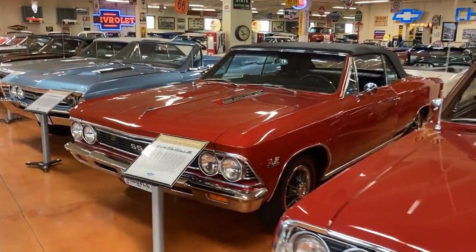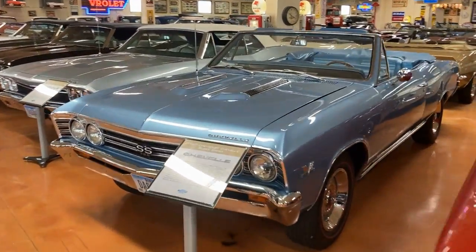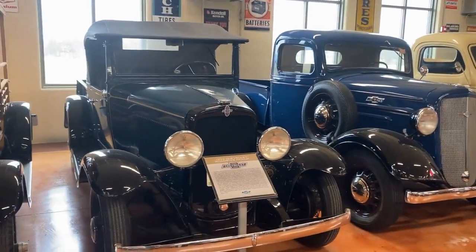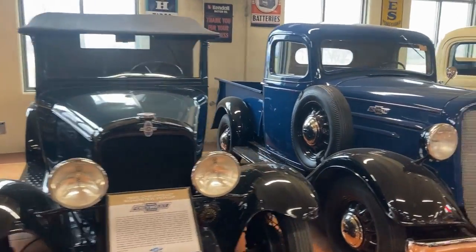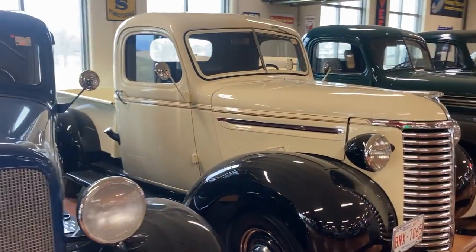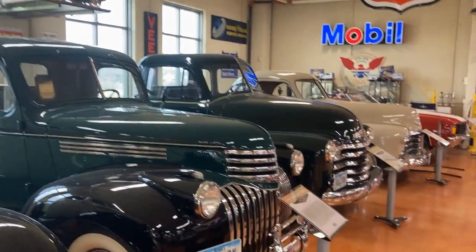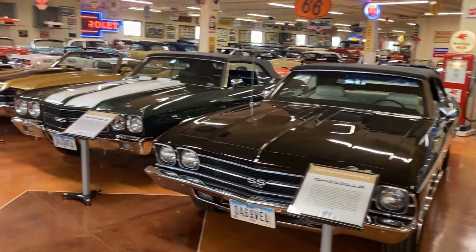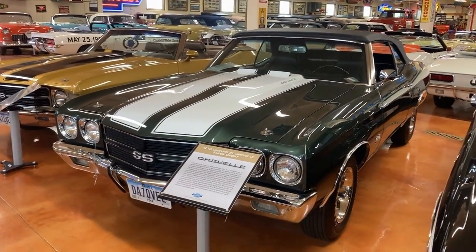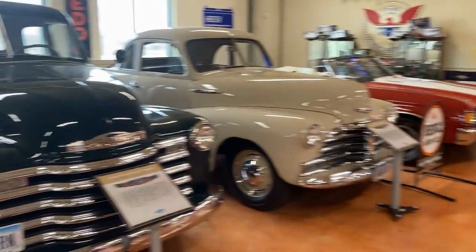327, 66 Chevelle, another Chevelle Super Sport. This is a scenario where I only have like 20 minutes, and so I'm gonna see as much as I can in 20 minutes. So we'll do a quick walkthrough, and then I might slow down and revisit a couple spots. Now, I wish I was more of a Chevelle expert, especially when it comes to some of the rare options.